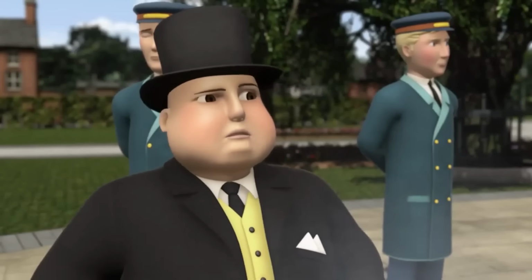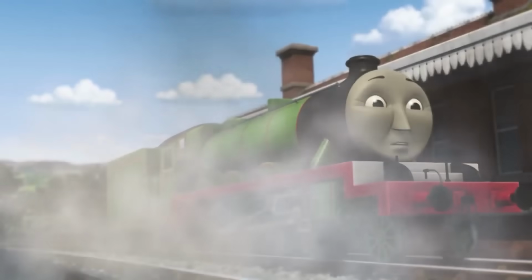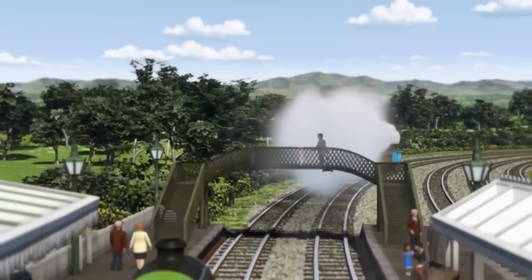Though, to be fair, it's a challenge to make the clunky dialogue this season actually sound natural. He's a fine Thomas. I think he gets too much hate personally.